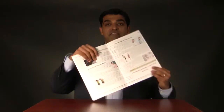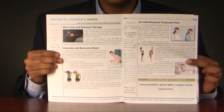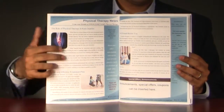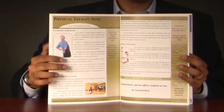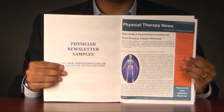Now, these are just a few examples of the actual print newsletters that you can get with Therapy Newsletters. So you can take a look at some of the quality of these newsletters. You'll actually get full color and black and white versions of this newsletter that you can download and customize as you want. So those were patient newsletter samples.